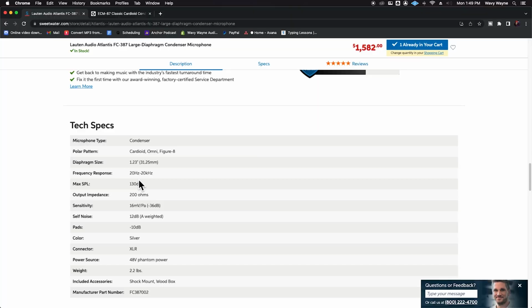Because as far as the price, this microphone is about $1,200 more. So let's go ahead and jump into Pro Tools and listen to some examples of these microphones.